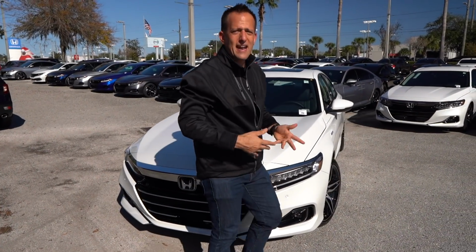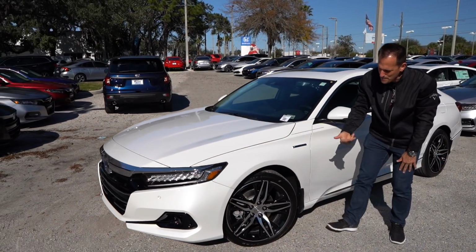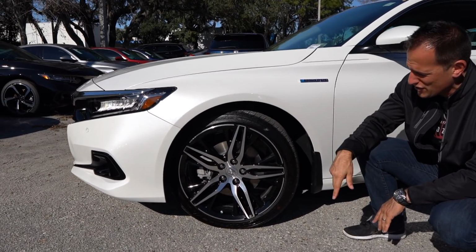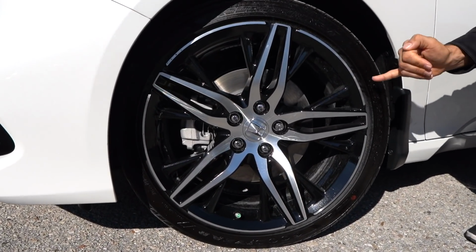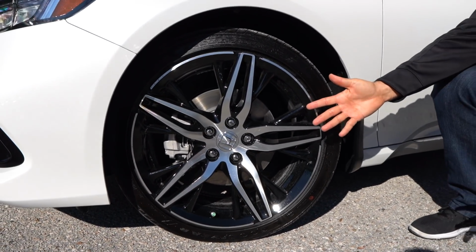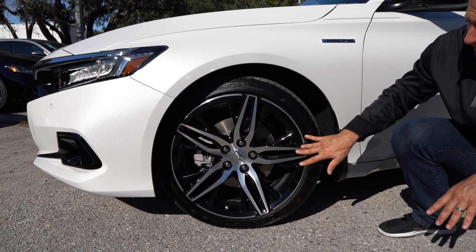Now, when we come around the bend, guess what? We have a new updated wheel and tire. Some people are saying, and I can see it, it looks like it's coming from the previous generation Honda Civic, but what the hybrid is rolling on for the first time in Accord Hybrid history is a 19-inch wheel. I tend to like the design of the wheel. I think that it has just enough machined aluminum finish, some gloss black.